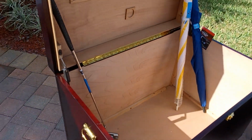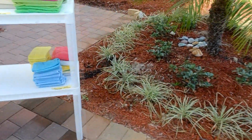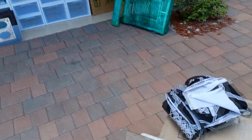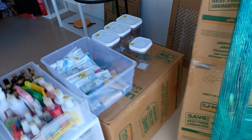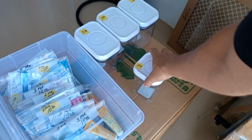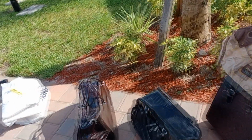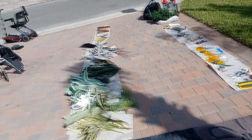Red cedar humidor. That's what that is right there. Bath and Body Works. Wow. And these compression jars are really good too. Cherry locks. Basically carpeting. And that's it.